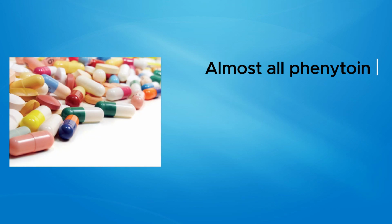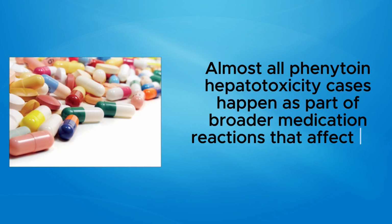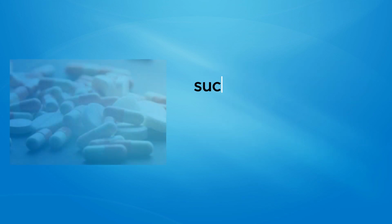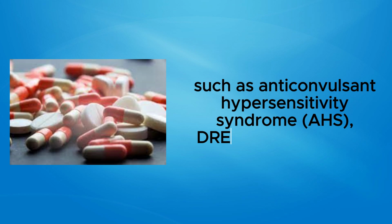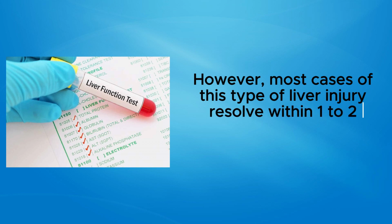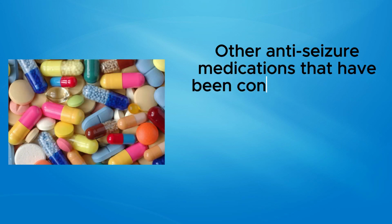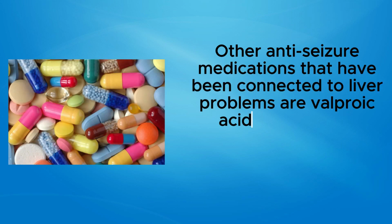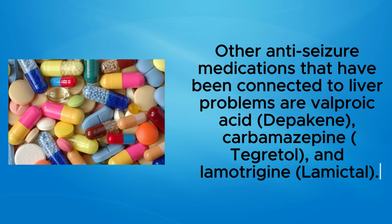Almost all phenytoin hepatotoxicity cases happen as part of broader medication reactions that affect the whole body, such as anticonvulsant hypersensitivity syndrome (AHS), DRESS, SJS, and TEN. However, most cases of this type of liver injury resolve within 1 to 2 months of stopping treatment with phenytoin. Other anti-seizure medications that have been connected to liver problems are valproic acid (Depakene), carbamazepine (Tegretol), and lamotrigine (Lamictal).